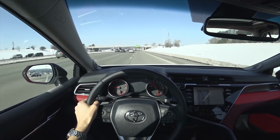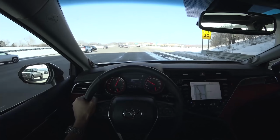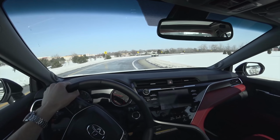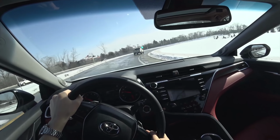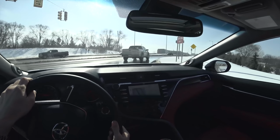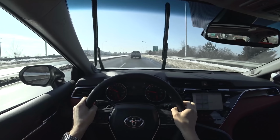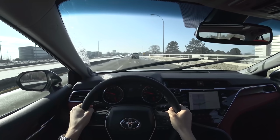Throw it into sport mode, you can use the paddle shifters. They're nice and responsive, giving you a little bit of a blip on downshifts. And again, I'm really, really impressed with the cornering ability in this car. Nice traction in the wet, didn't really have any issues in the snow this week. Chance to toss it around here a minute.